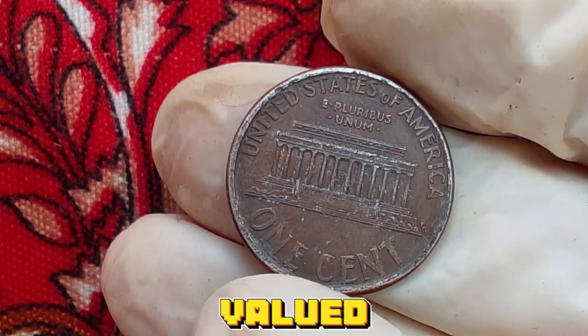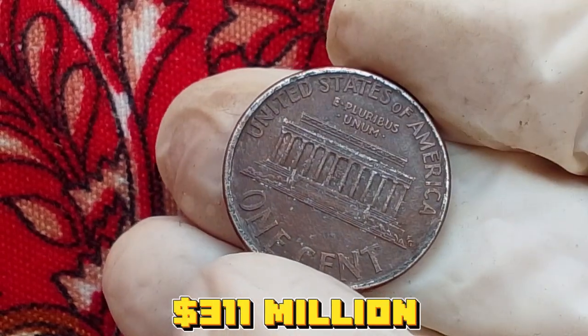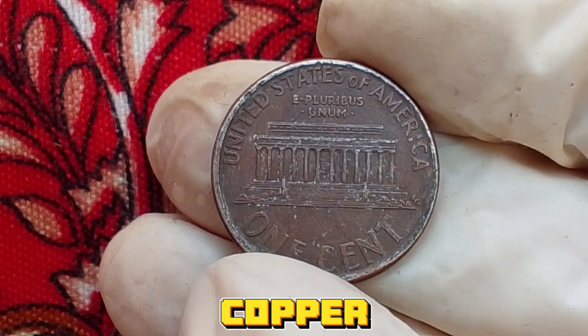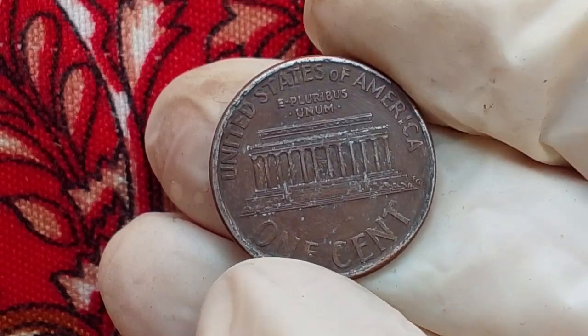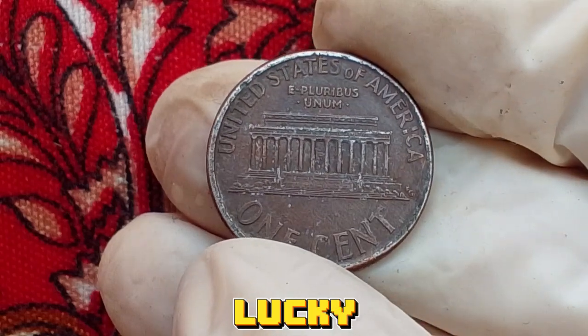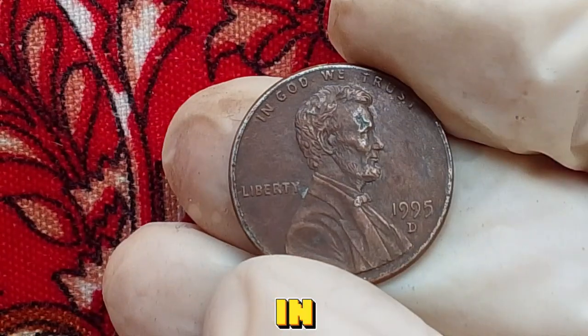This coin, now valued at $311 million, is a shining symbol of that belief. A tiny disc of copper and zinc that has become a legend. So the next time you receive change, take a closer look. Your lucky penny might just be the rarest coin in America.